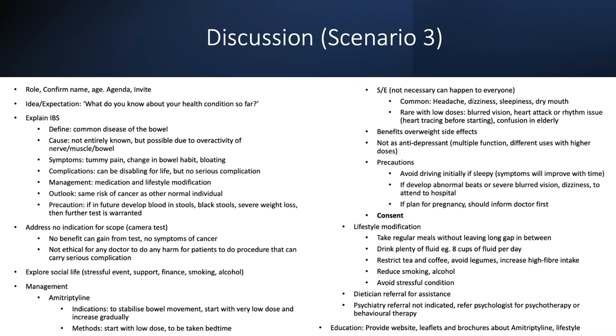For management, amitriptyline, you can just mention that it's a medication that can stabilize or reduce the activity. We usually start with a very low dose and increase gradually, and usually take it at bedtime. Side effects are what you need to mention. It can cause headache, sleepiness, dizziness, and it can even cause dry mouth. It's quite common to cause a dry mouth, and the serious side effects are rare.